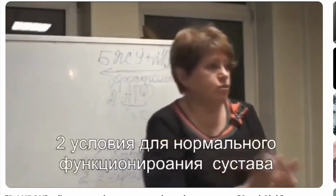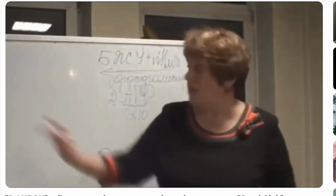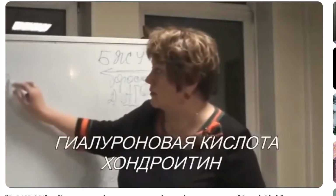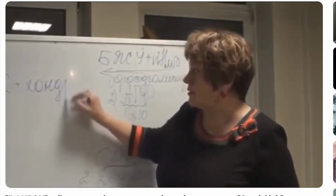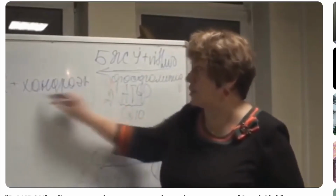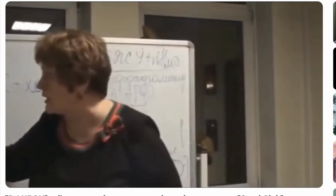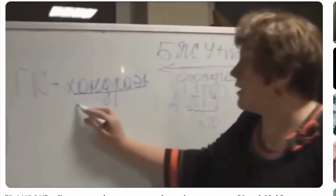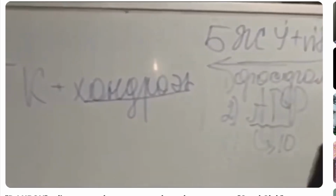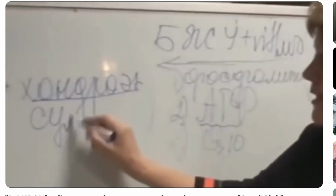Chondroitin is a brick from which cartilage cells regenerate, but chondroitin works correctly only when it connects with sulfur, forming chondroitin sulfate. This is not a chemical name, it indicates its biological availability. So there is a brick and a solution, and together they create the right conditions.